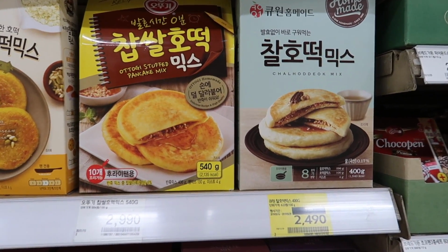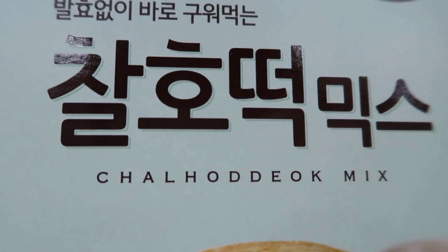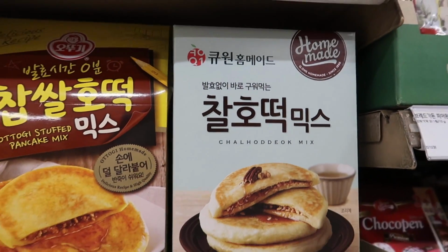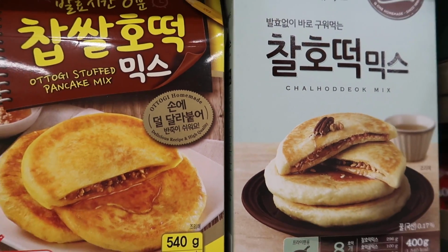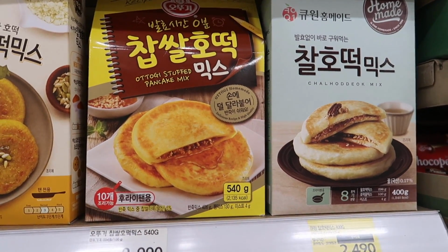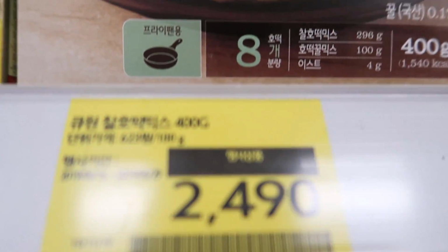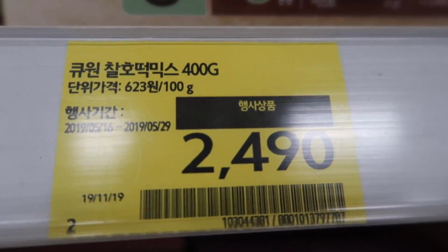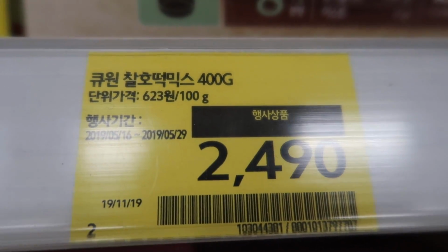Guys, if you've been watching our series here in Korea, you know that we've been having a lot of the street food hotteok, the delicious Korean hot pancakes, hot donuts filled with a gooey, sugary middle with lots of nuts. You can pick up a mixed package of hotteok mix, 400 grams for 2,491, which is like just $2 US. Oh man, that sounds like a great purchase.